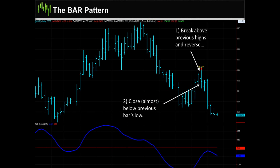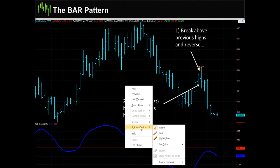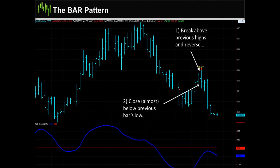So let's go over here now to the sell version of this. So let me pull out my pointer again here. Now, just the opposite has taken place here. We want to first and foremost run all the buy stops here.